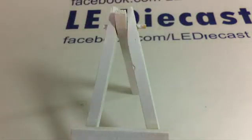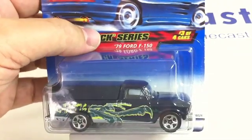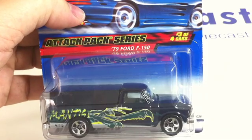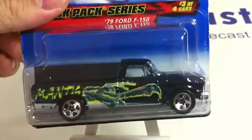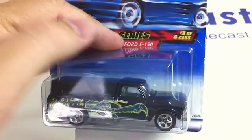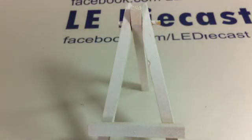By the way, it helps to know, Moodz usually takes these out of the package, but we ship them in the package to protect them. 79 Ford F-150. This one has this cool mantis. This is like the third one we've gotten in here of this one, and every one of them has been bought or sold. So that was another one.